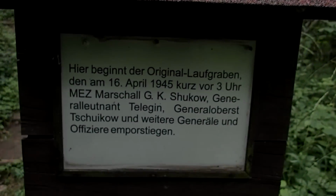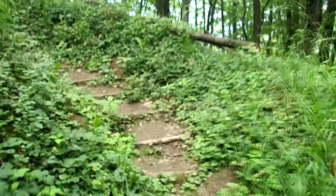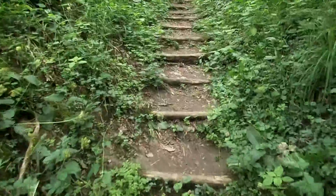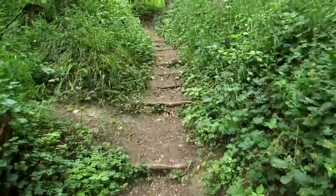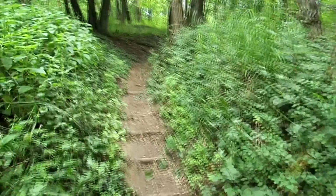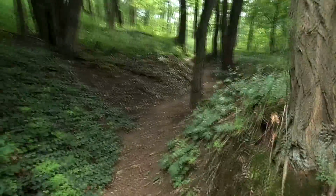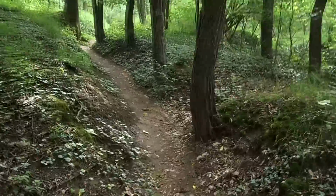Here begins the original Laufgraben. Alright, here is where the original running trenches were made. You can see the formation here. That was made from that time. These steps were put in here later for ease of getting up there. But we were actually walking in the original area where they had the running trenches made. And it's quite impressive to see what they did in such a short time, building this thing and using this area. So this is the original running trenches leading up to Zhukov's vantage point.